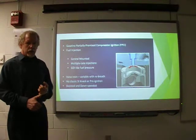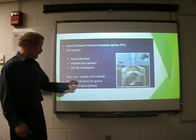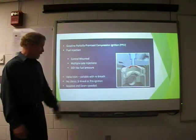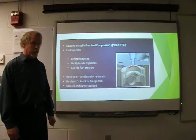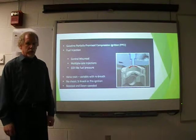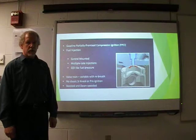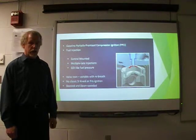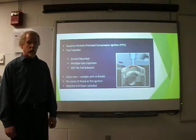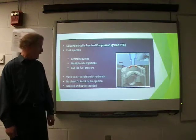Even with our extremely high compression ratio, and by the way, these operate on 87 octane fuel, we don't have any problem with the typical knock, pre-ignition or detonation that is so typical of a spark ignition engine. These are downspeeded. They do run at a lower RPM than we typically see with a gasoline engine. The red line on the engines currently in development is 4,500 RPMs. So that is down quite a bit from what we're used to. Not as low as many of our diesel engines, but still quite a bit lower than the typical gasoline engine.